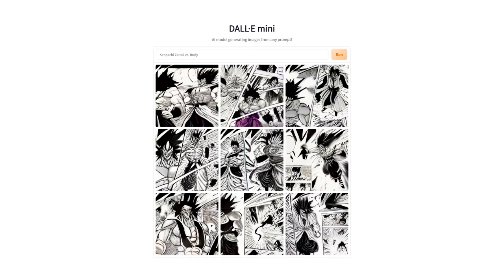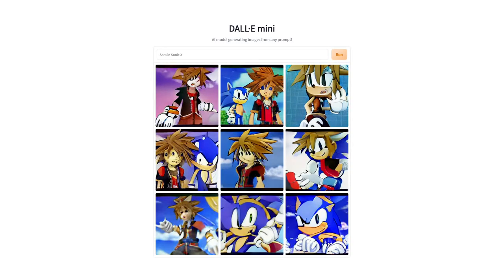All right, well, that was all my prompts. I've got a handful, like 12 more that Darian put in. So let's take a look at those real quick. Okay. Sora in Sonic X. Oh, sometimes it's Sora as Sonic, especially the bottom right one. It's not perfect, but the joke here being that Sora and Chris Thorndike look very similar.